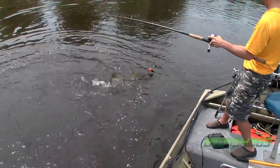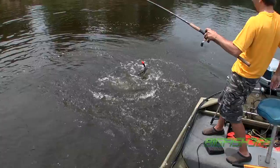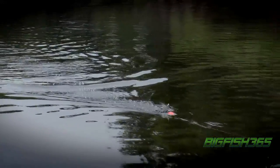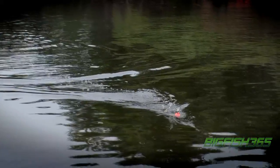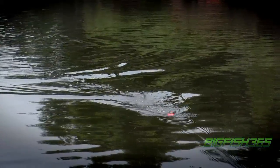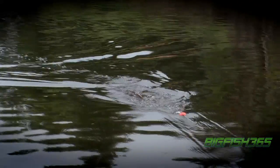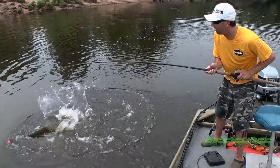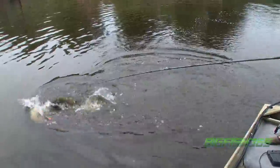Man. Whoa. That was a classic example right there where she was not quite ready to bite. And all I did is stop that bait for a mere millisecond and change the direction a little bit, and she felt that change of the bait action and instantly hit it.